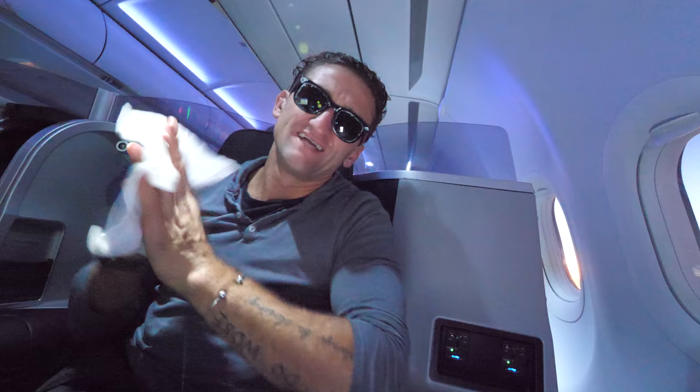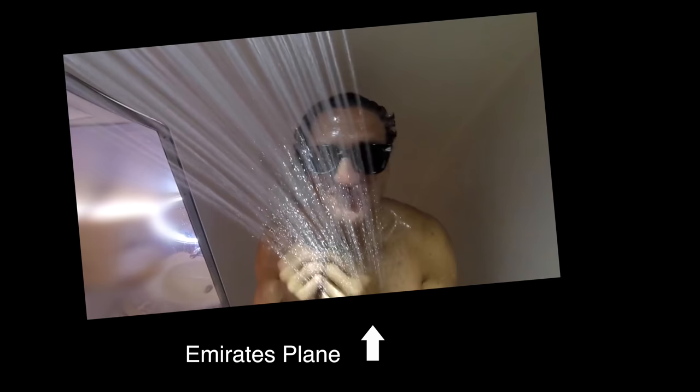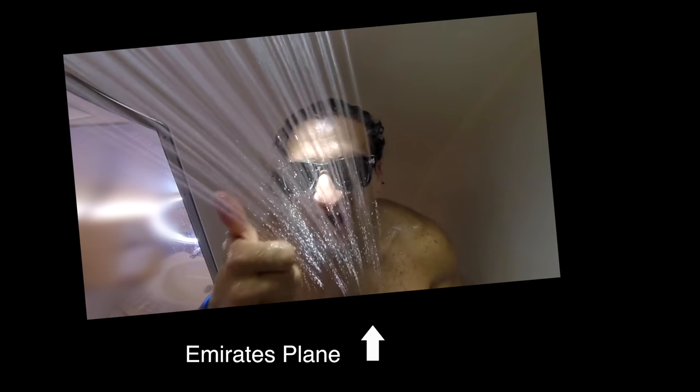Now, there's no shower on this plane. Obviously, it's not an Emirates plane. Dreams do come true. I am showering on an airplane. But they do give you nice, moist, clean-smelling towels to sort of clean yourself up with.